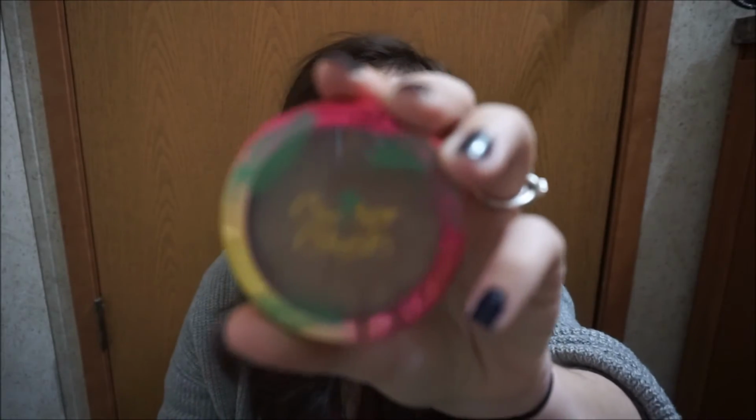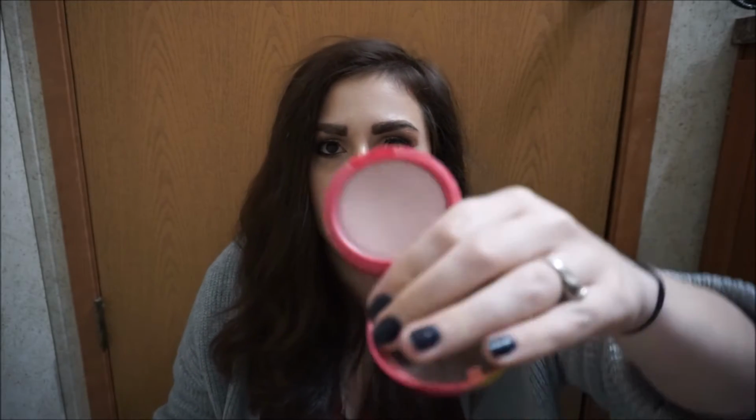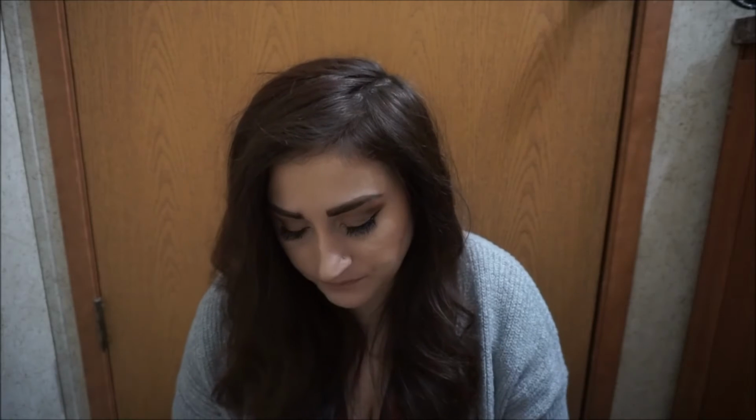So I might be showing you this. I like the Physicians Formula Butter blushes. These smell so good as well. I believe these retail $10 a piece. This one is my absolute favorite. As you can tell, there's this big dip in it. This is in Plum Rose, and it's a very light natural blush.